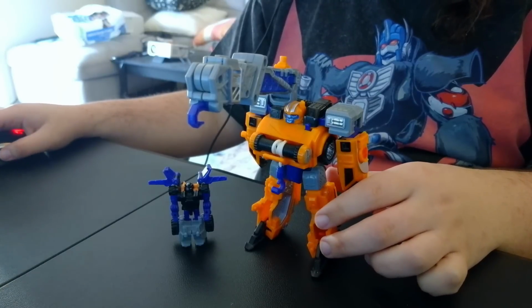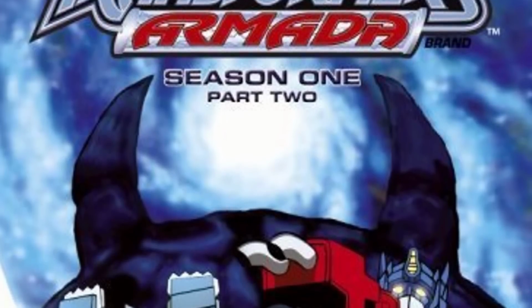Transformers Armada, Smokescreen, and Liftor. I always say that Transformers Armada is my G1.